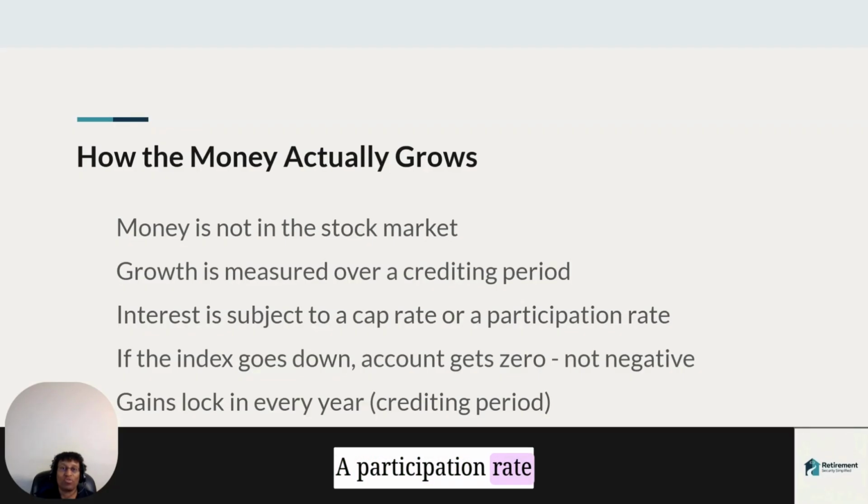A participation rate works a little differently. Instead of a ceiling, it gives you a percentage of whatever the index gains. So if the S&P 500 goes up 12% and your participation rate is 50%, you get credited 6%. Now you might be thinking, why would I accept a cap or participation rate? Here's the answer. And this is the trade-off that makes the whole product work.